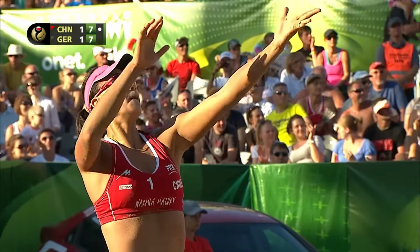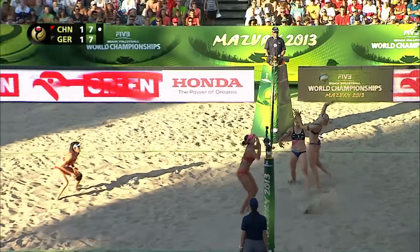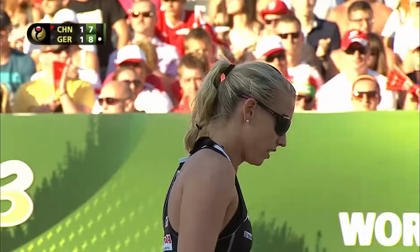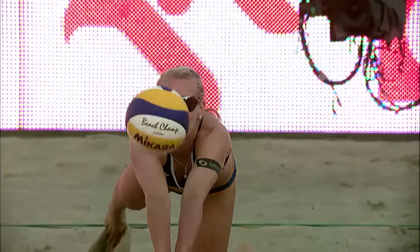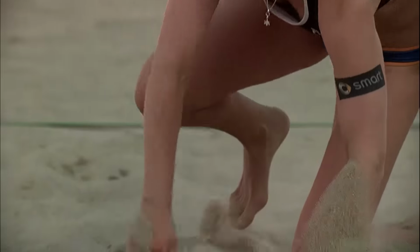Zhu Chen. Good reaction from Borger. Oh, that's excellent side out. Wonderful athleticism from Borger. She kept her eyes on it, full stretch to make the pass, and then was up quickly to put the ball away and get the side out.